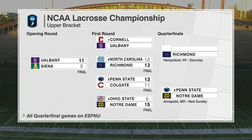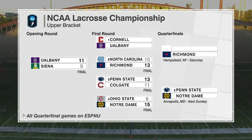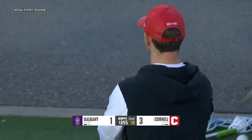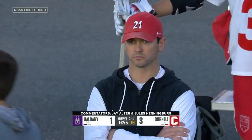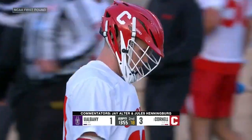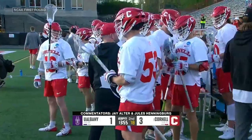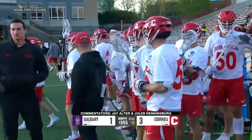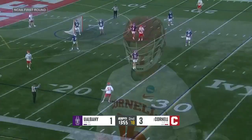Why is this a Big Red team that can hoist that trophy when it's all said and done on Memorial Day? Honestly, outside of CJ Kurse, they have such firepower across offensively, but Jack Cascadden at the faceoff dot, I think it's critical to win the national championship. You need to be able to rely on your faceoff guy in the biggest moments. He's at 63% for the season. He's dominating 4-2 today right now. I think the combination of the make it, take it, Jack Cascadden, and the #1 offense in the country is going to be able to guide them to the national championship.